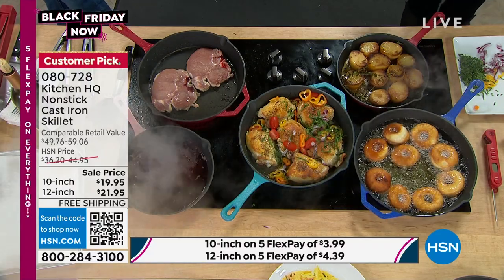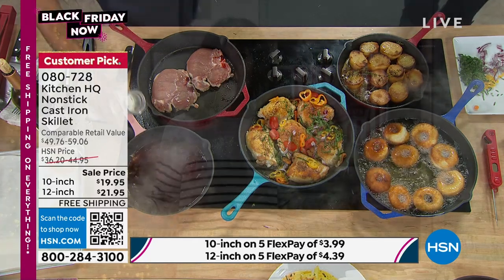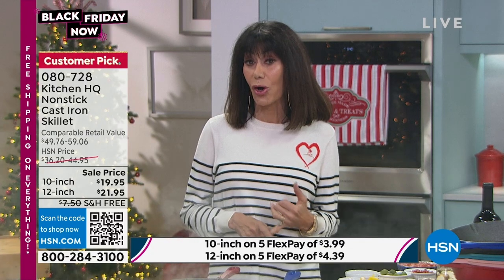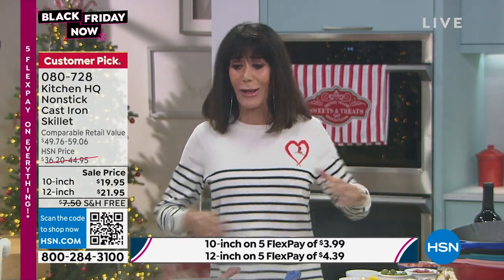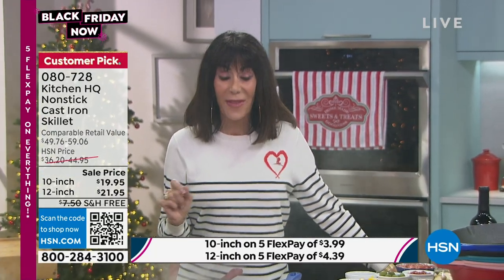I mean, honestly, whether it's for you, or maybe you have kids that get married or are out in an apartment, or even if you have a camper or an RV and you don't have the ability, or don't want, a whole set of cookware, this is one pan that will do it all. I think that's the other great thing about it.